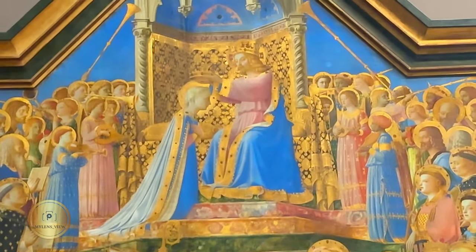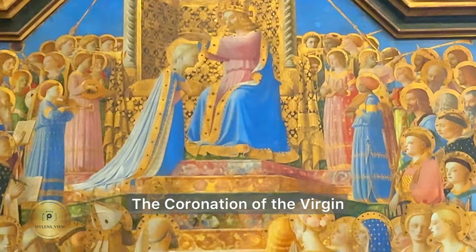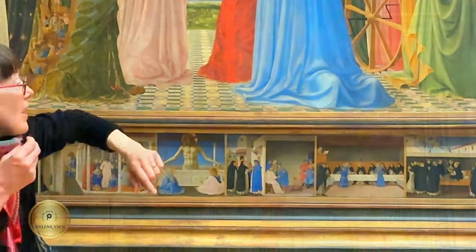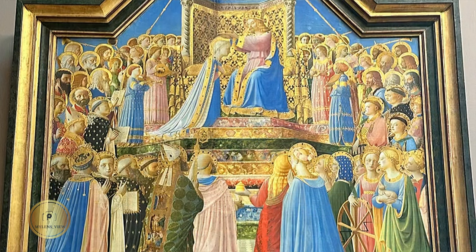The Coronation of the Virgin, or Coronation of Mary, is a subject in Christian art. In Italy, in the 13th to 15th centuries, the Virgin is generally shown being crowned by her son, Jesus Christ, and surrounded by members of the heavenly hierarchy.